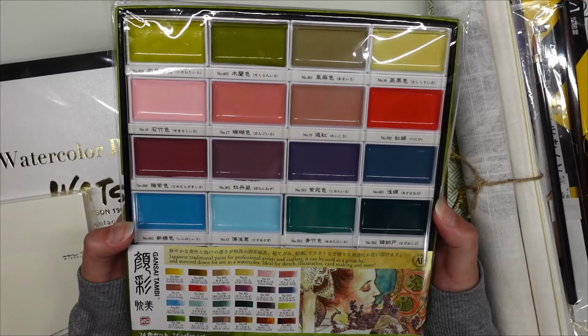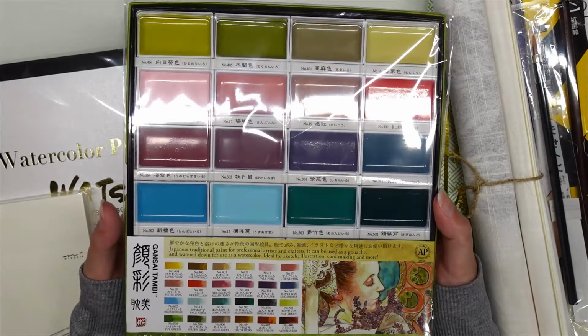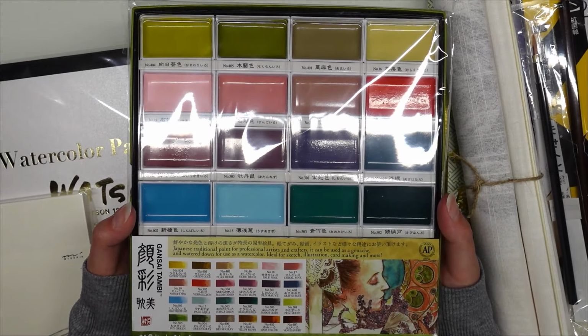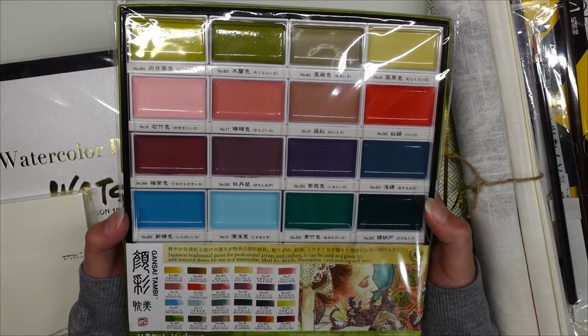You might notice that the pens are very large, but they're actually not as deep as the pens you can buy from European or American manufacturers. I will swatch all of these paints for you in a moment.